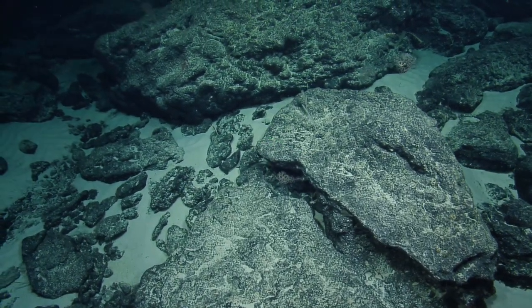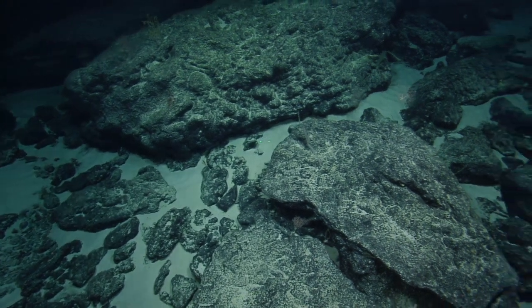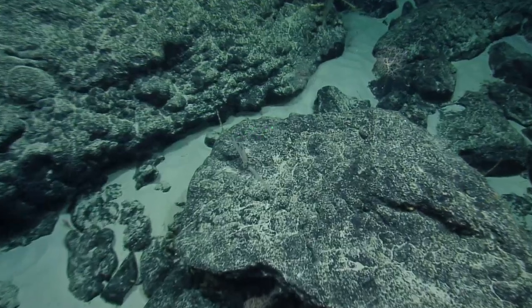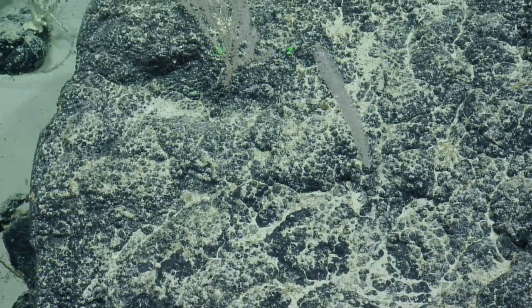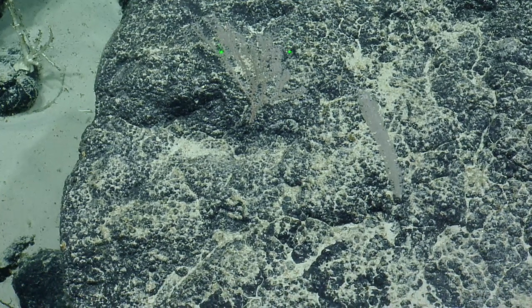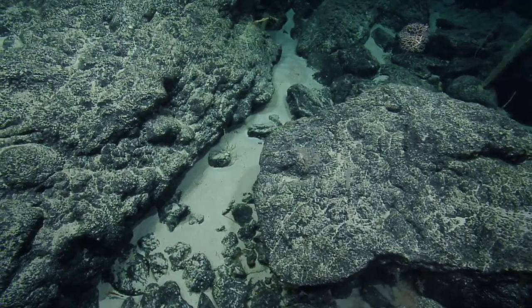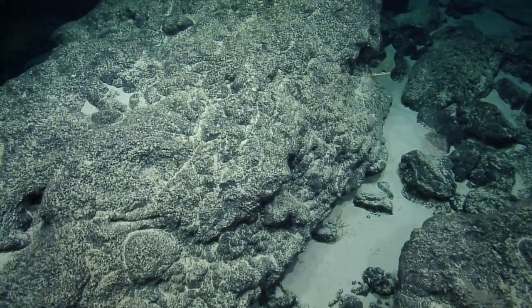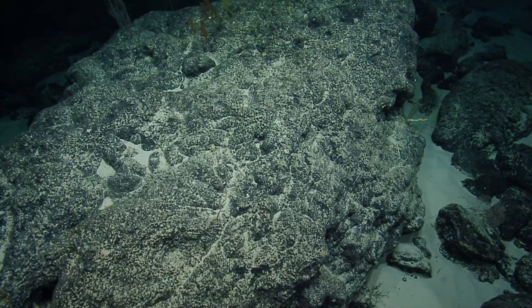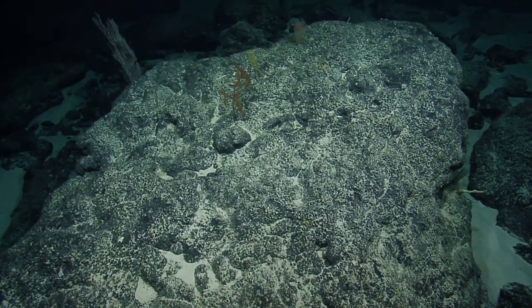So we got a little Metallogorgia up here on top, and I can't quite tell what these two are. Push in there, Darrell. So that's Narella in the background, and then some type of whip bamboo here in the foreground. All right, that's good, thanks. Little cluster of Anthomastus babies down there in the bottom right. And it looks like a little cluster of black corals here, or maybe one black coral.